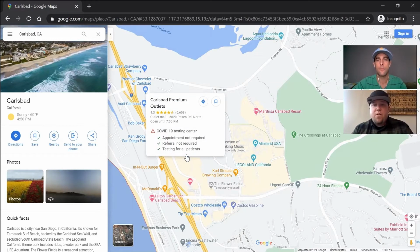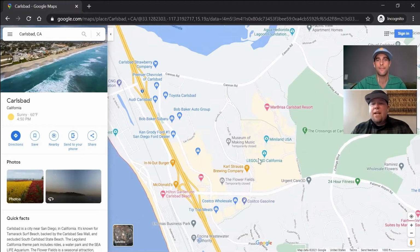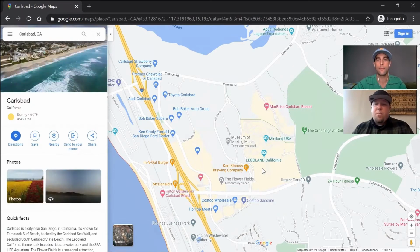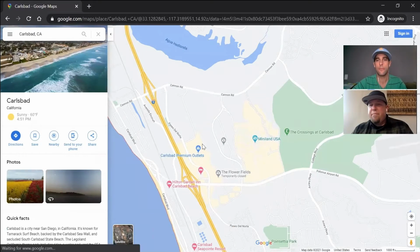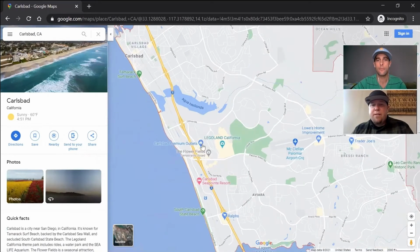There is also one on the north side right at the 78, which has been recently remodeled and is a really great spot with a movie theater and stuff. And you can see Legoland's right there too. Legoland over the last couple of years has even grown a little bit more. There are a couple of hotels there, a water park and an aquarium. So a really great spot. Even as locals, sometimes we have annual passes so we can get there whenever we want to. It's just a great spot to check out.